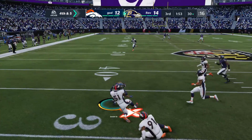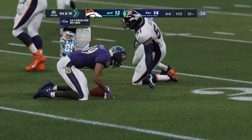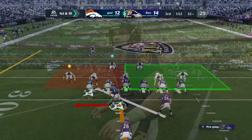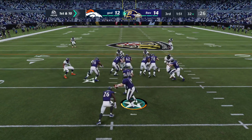Runs through the contact. So a good punt, but a solid 12-yard return. And the Ravens, they'll take over. The Ravens offense getting ready now for their first possession of the second half.